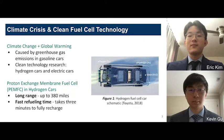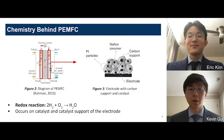The hydrogen car is powered by a proton exchange membrane fuel cell, or PEMFC in short. It uses oxygen and hydrogen as fuel and outputs water through a redox reaction. And this reaction occurs on the electrodes, which consist of the catalyst and catalyst support.